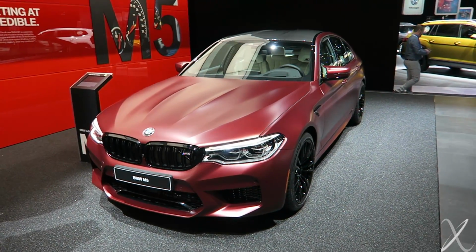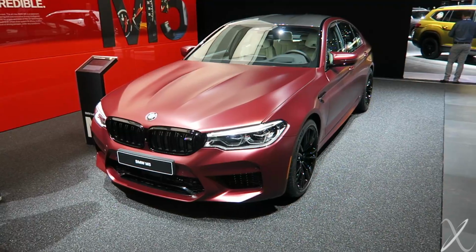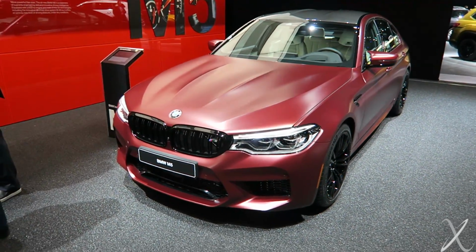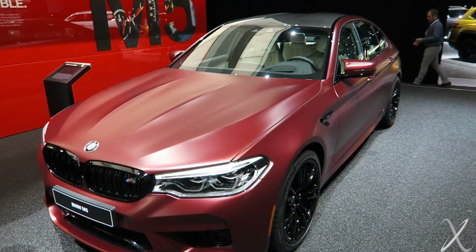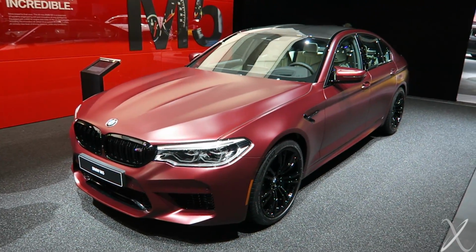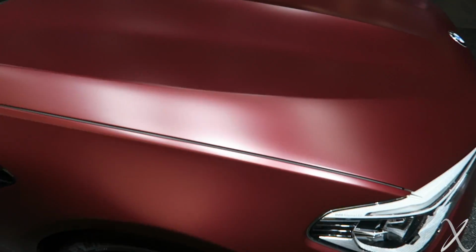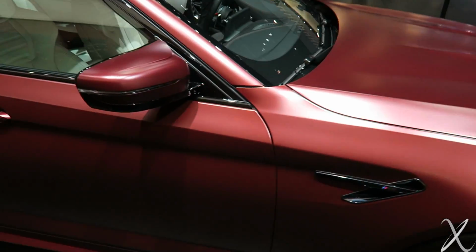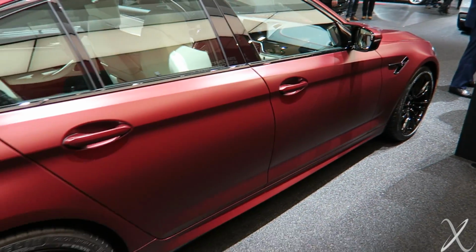Here we have the brand new F90 BMW M5, one of the first launch edition cars, and this crazy satin plum red cherry type of color. It looks like a frozen BMW OEM paint color, not a wrap, which also means taking care of it would be a nightmare. All the frozen BMW paints come with this guide telling you how to take care of it, and you can't let bird poop sit on it or whatever. Gotta be very, very careful with the finish.